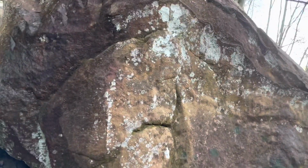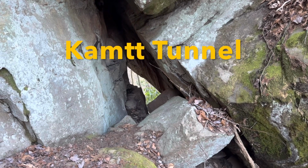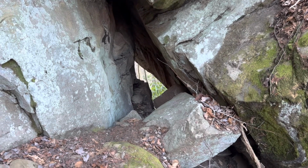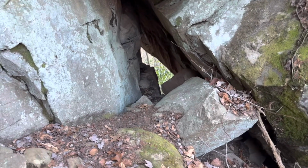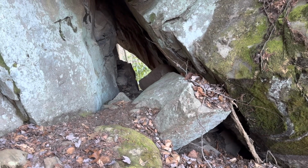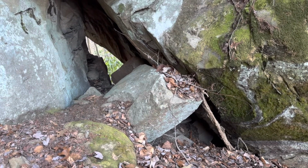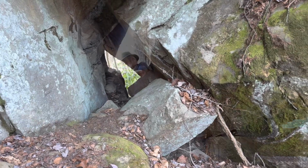So the day's kind of running down. We better get to it. Okay, in the cliff row, there is what the landform sites call the Kamtt tunnel, and I don't know how to pronounce that. Camp, I guess. You could climb down that. I think it looks kind of a little sketchy, so I'm just going to go around the end. It's maybe a little more slippery that way, and get a look at it from the bottom.